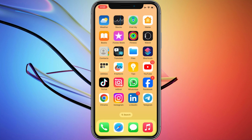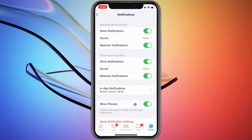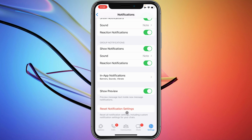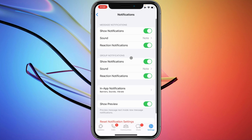So guys, first of all, you need to open your WhatsApp on your iPhone, click on settings here, and click on the notifications tab. You need to reset your notifications. After doing the reset, your sound options will be reset as well. As you can see here, you need to make sure that it is on. After doing the reset, your problem will be fixed.